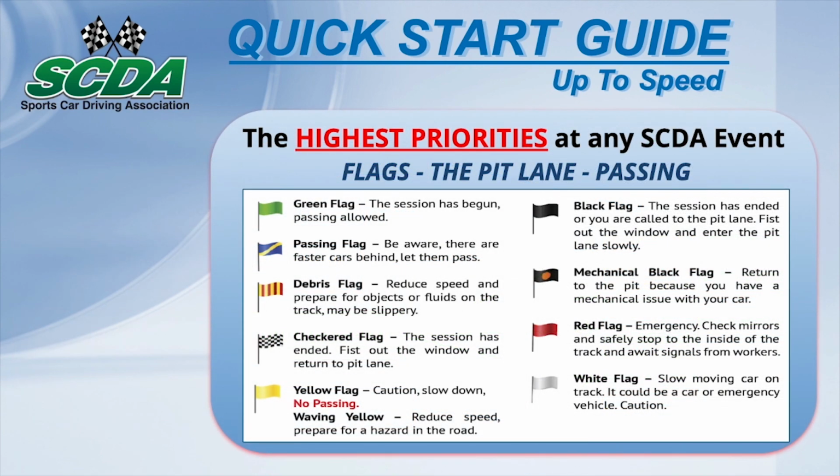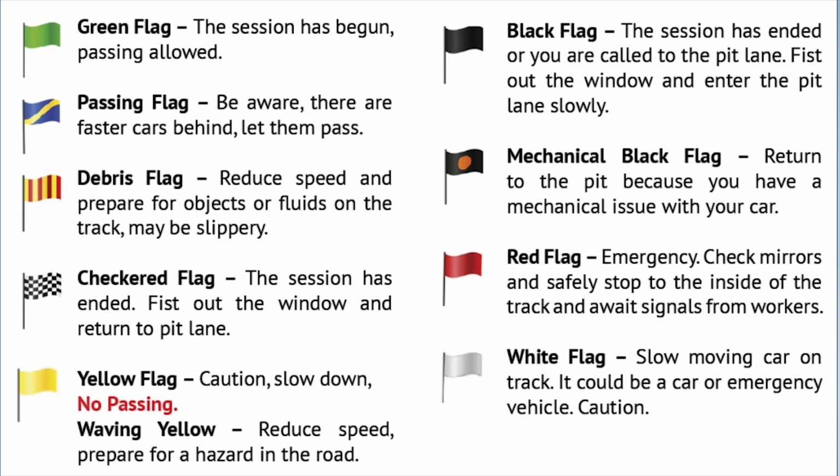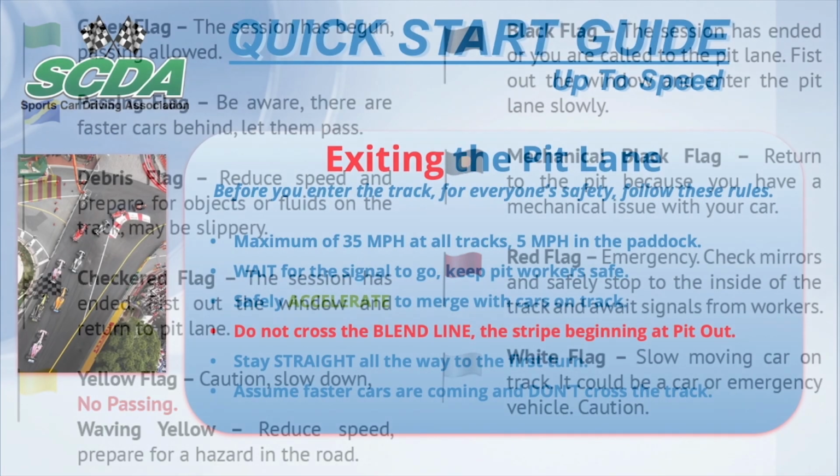The 3 golden rules at the racetrack pertain to the safety flags, pit lane rules, and the passing protocol. Beginning with the safety flags. All tracks that the SCDA visits use the same means of communicating to the driver. Take 15 seconds to review the language of the track. Knowing the flags is the first requirement for getting out on the racetrack.